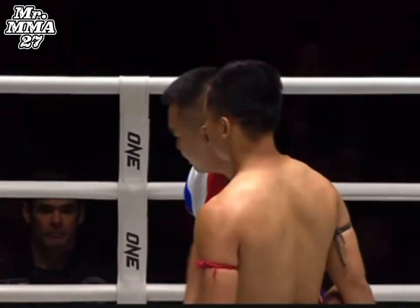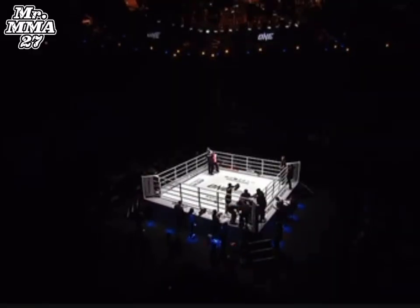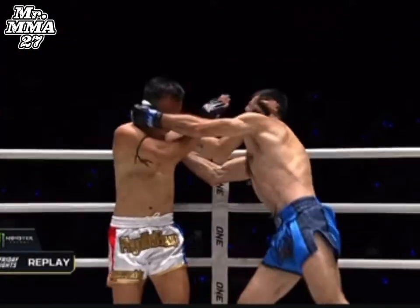Tway Tit getting a bit wild with his left hand there. He wants to put that thing on Mavlonbek Kakhkhorov's chin so bad, but he needs to stay composed. He needs to make sure that he does not get too wild and eat a counter shot.